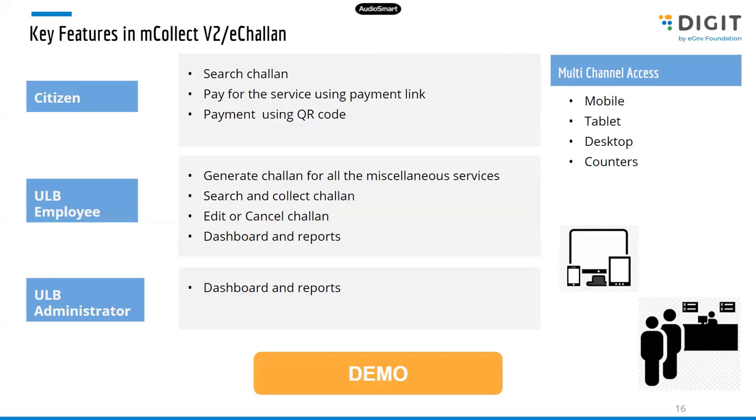Payment using QR code. Now that we are generating e-challans, we can print those challans and ULBs can send these physical copies through post or on-field distribution. These copies have a QR code, and those QR codes can be scanned and citizens can make online payments by scanning them. One of the key things here is these are open QR codes. These are not specific to any one particular payment channel like Google Pay or something like that. These QR codes redirect the citizen to the Digit website where they can log in and make the payment.